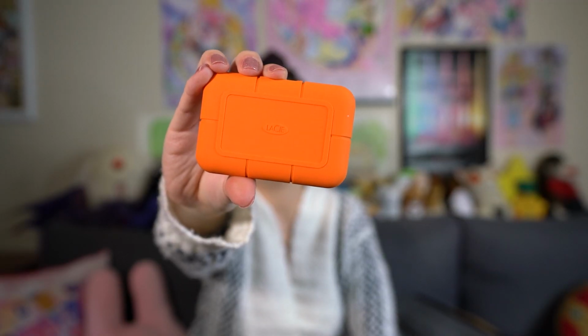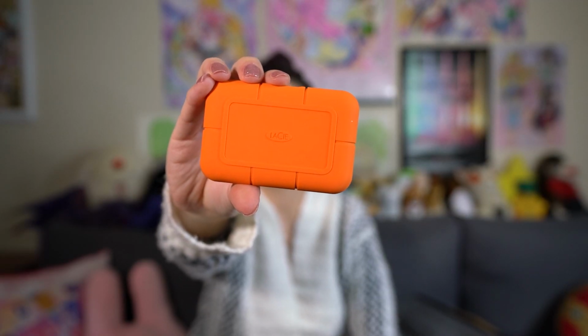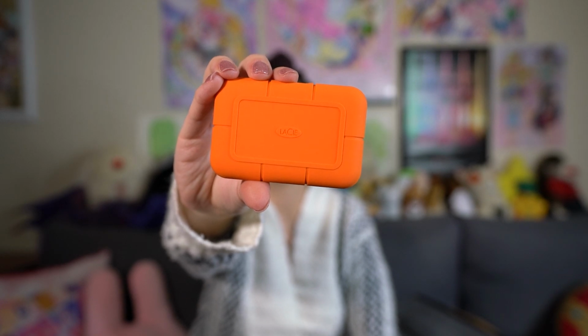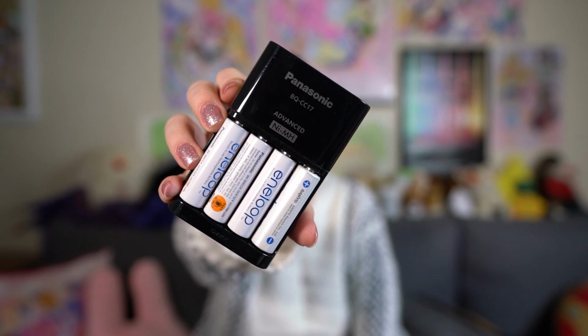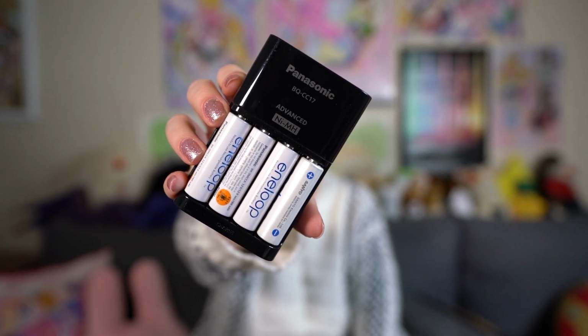This is the tech organizer from PIKE Design. I'll link this down below as well. And inside of here I have the LaCie 2 terabyte solid state drive, which is USB-C, so it will be very quick for me to back up all of my video files onto. I also have a charger for AAs, which is going in the H4n.